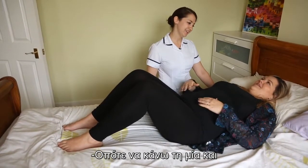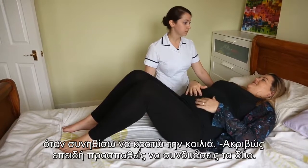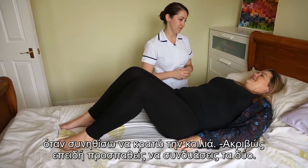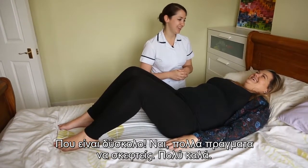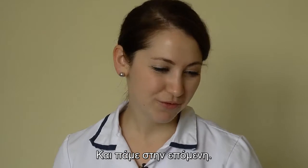Yeah, so just doing one and then maybe incorporating one leg and then try the other leg when you get more used to holding the tummy. Yeah, because that's exactly it, you're trying to combine 2 things. Which is hard. Lots of things to think about. So that's really good. Well done. And then we'll move on to our next one.